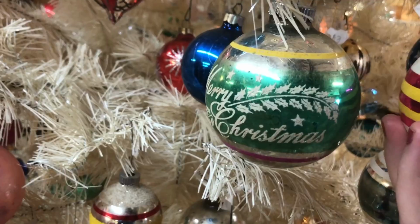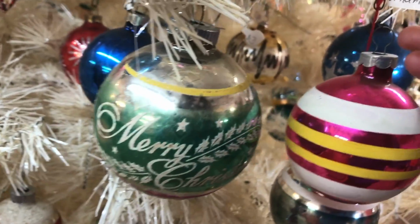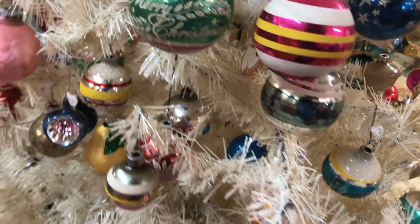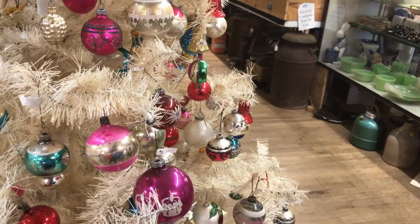I have to admit, I am a fan of the white Christmas tree with these vintage glass ornaments on it. I thought it was really stunning to look at. They had the ornaments priced at $3 a piece on this tree, which is pretty reasonable, and they definitely had plenty to choose from, so lots of good ones there.